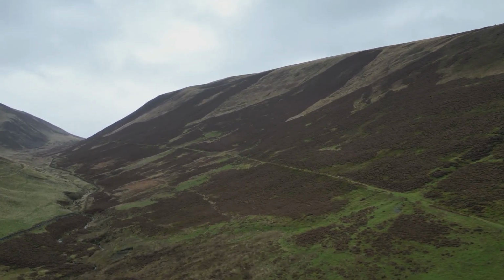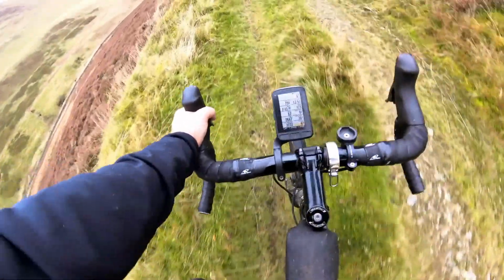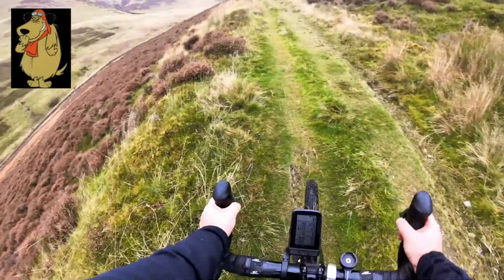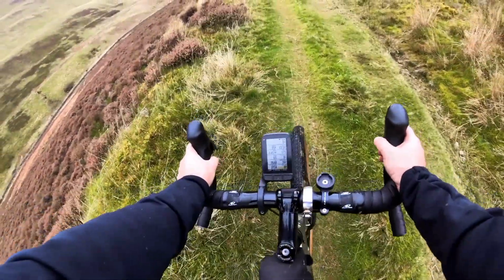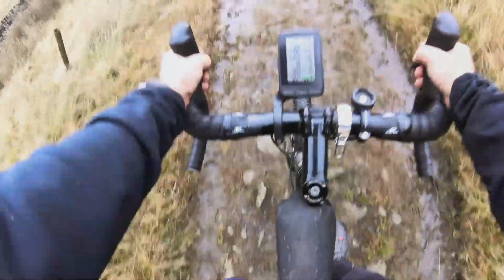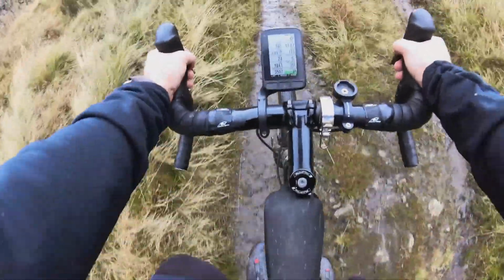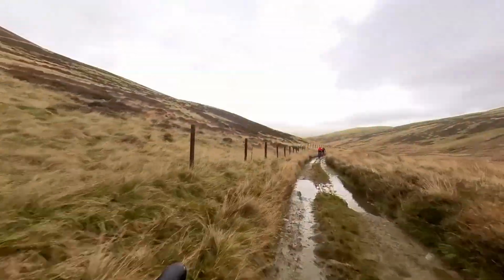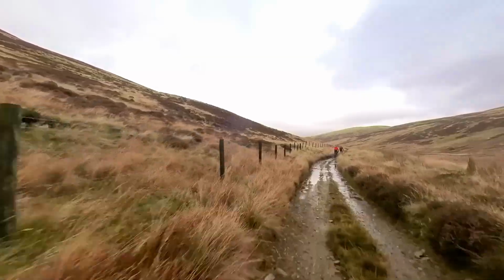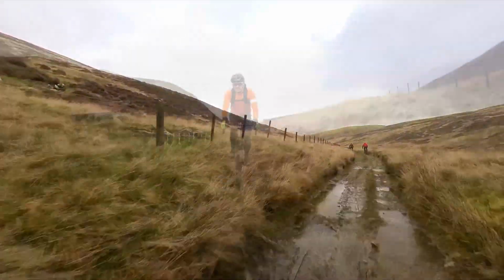I got a wee warning here about keeping both hands on the bars when I hit a big clump of grass one-handed and nearly had a wee off. The surface also got a little bit soggier as we got towards the end of the climb. We were pretty lucky with the weather on the day and it stayed dry until about mid-afternoon.